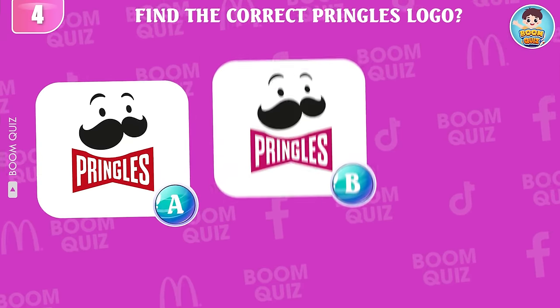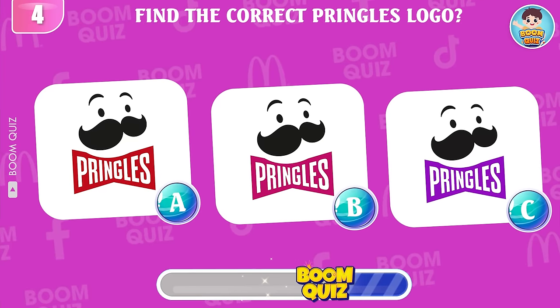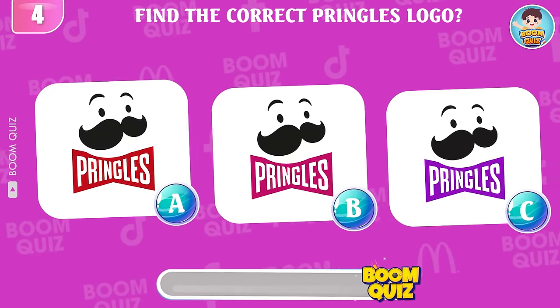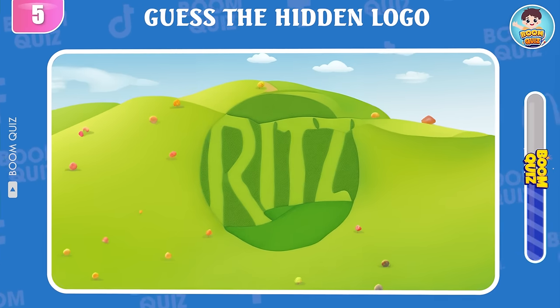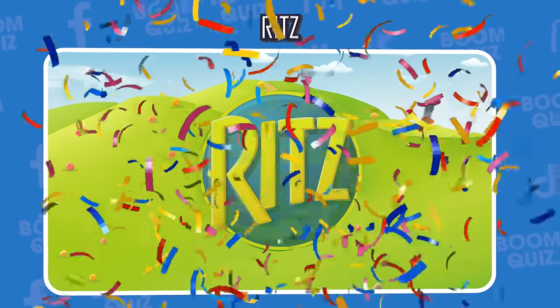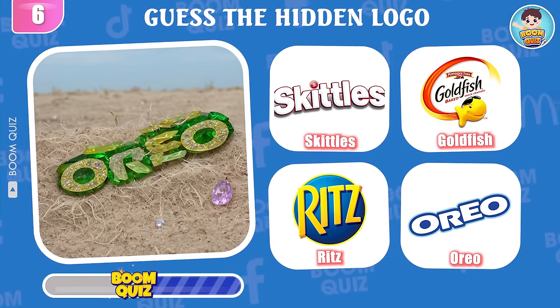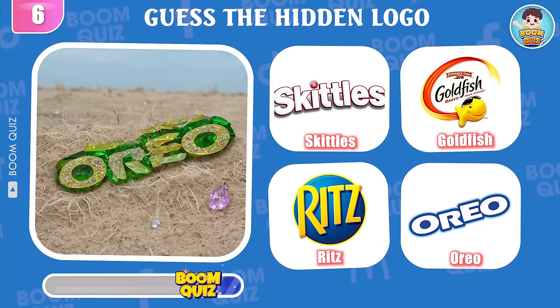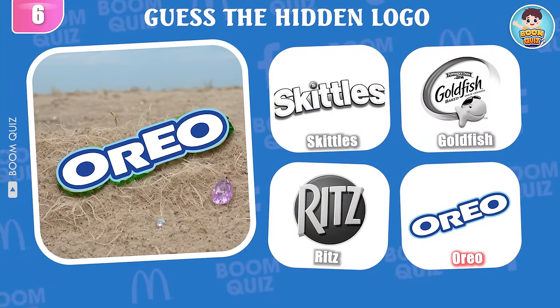Round 4, find the correct Pringles logo, A, B, or C. Great! It's here! Round 5, can you guess which logo this is? Ritz is the correct answer. Round 6, can you guess which logo this is? Wow, it's Oreo. Oreo was first introduced by the National Biscuit Company, now Nabisco, in 1912.